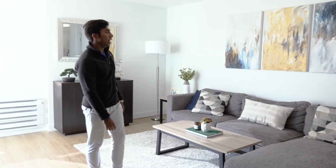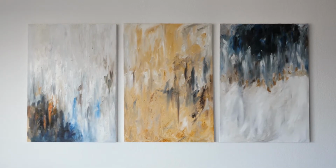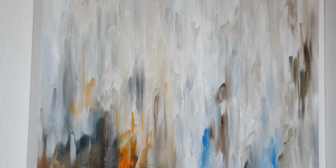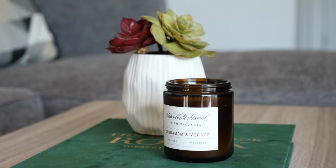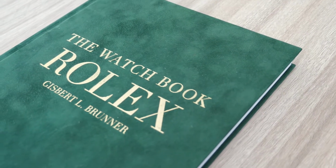In addition, because we were going for that sleek, contemporary, modern feel, we put these 3 paintings up. They're actually painted by Anton's uncle, so they're super cool, super abstract, and really elevate the space a lot. Yeah, and in terms of the coffee table, we like to have a book here in case someone wants to come sit down, maybe read a book in their spare time. So we have this watch book. I really like watches, so I thought it was pretty cool to have something here that I was interested in.